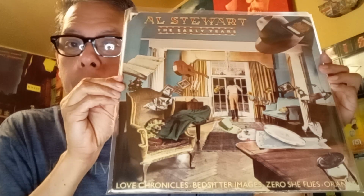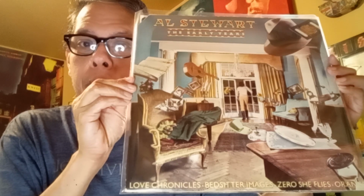Want to talk about this record real quick here. This is Al Stewart, The Early Years. You can find a lot of his records pretty cheap. Great music. I love Al Stewart, going beyond the songs Year of the Cat and Time Passages. What this is, is his earlier albums. And this one contains albums like Love Chronicles, Bedsitter Images, Zero She Flies, and Orange. So you get songs from those albums. This is really, really good. You can find this for a good deal, I'm sure.